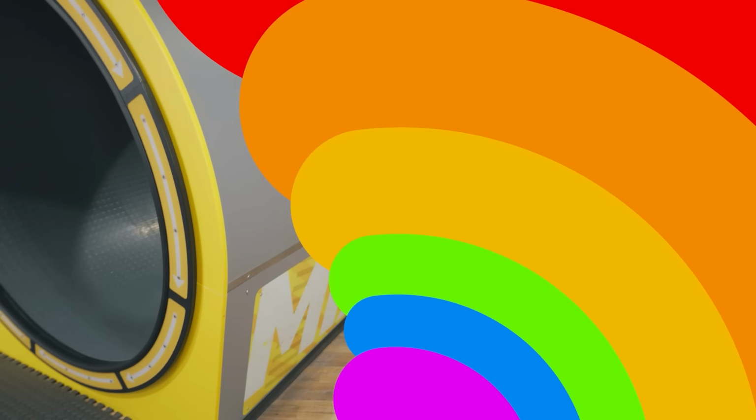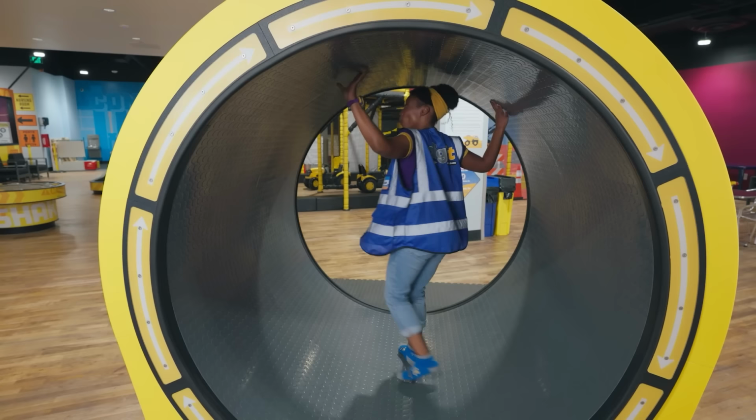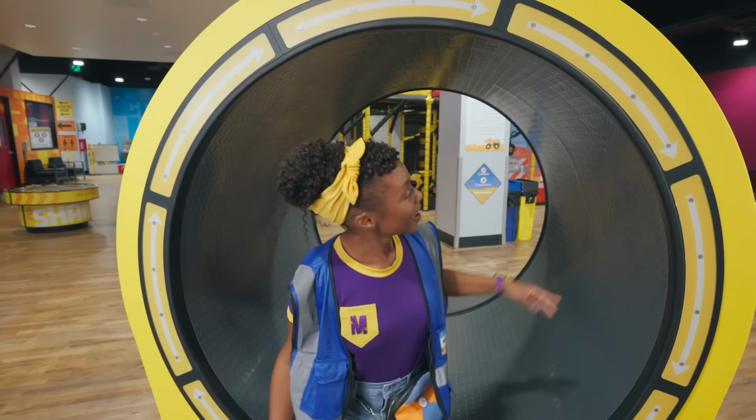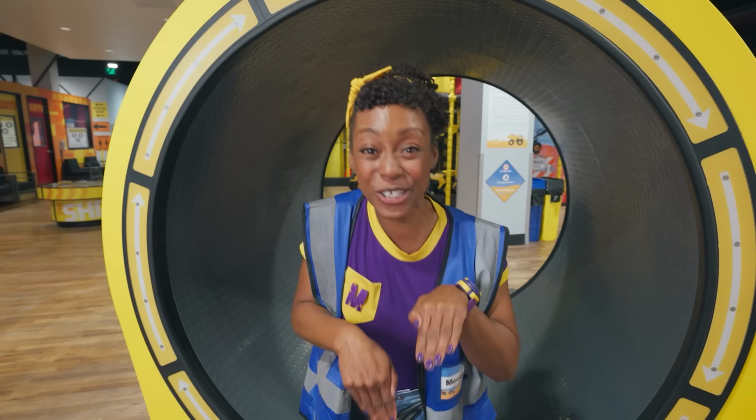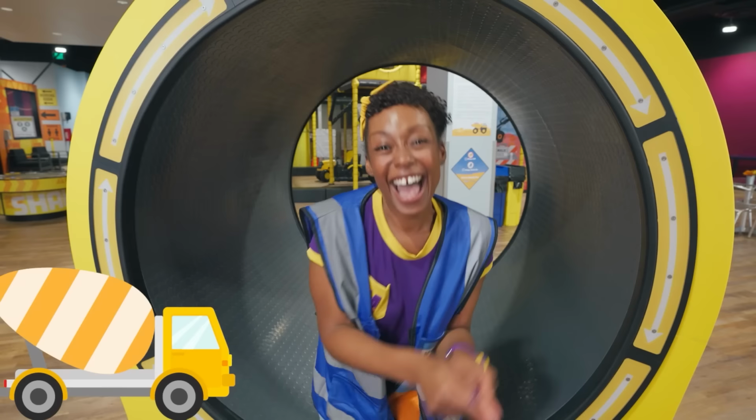We made it to the cement truck. Mix it up, mix it up. Wow. Whoa. Hey, this looks like a hamster wheel. That's a wheel that little hamsters and other animals use to run around and get their exercise in. But in construction, this wheel is used to mix cement. It turns it around and around and around, mixing it all together.